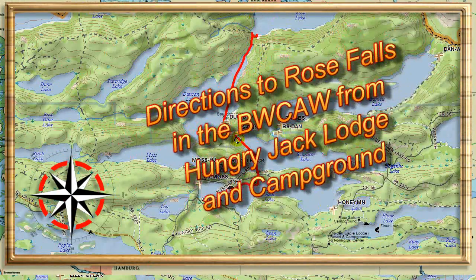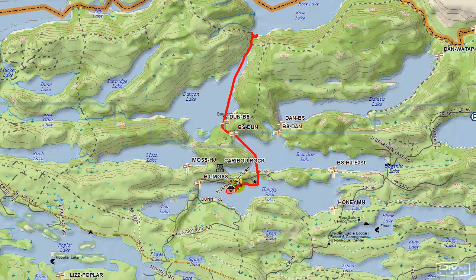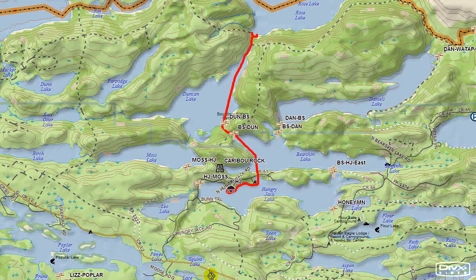This short video is going to show you how to get from Hungry Jack Lodge right here to Rose Falls up here between Rose Lake and Duncan Lake. If you don't know how to get to Hungry Jack Lodge, it's real simple.